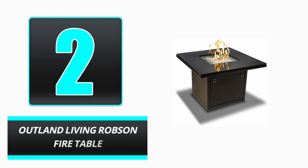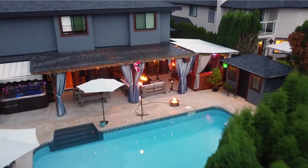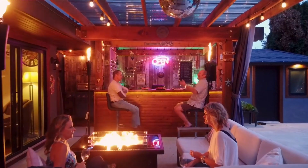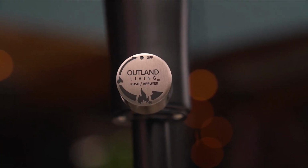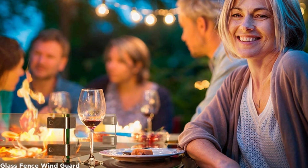Number 2. Outland Living Robson Fire Table. The Outland Living Robson Fire Table is a beautiful and practical outdoor coffee table. This gas fire table is made from stainless steel and aluminum and boasts a manual control valve for smoke-free variable flame, height, and adjustable heat output to provide a comfortable evening hangout.